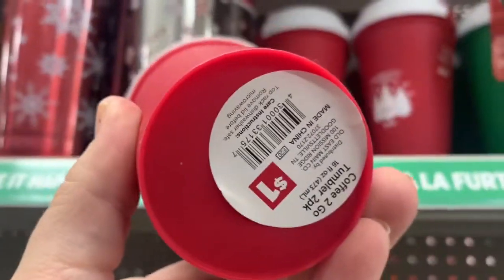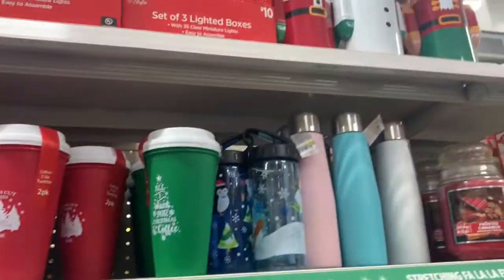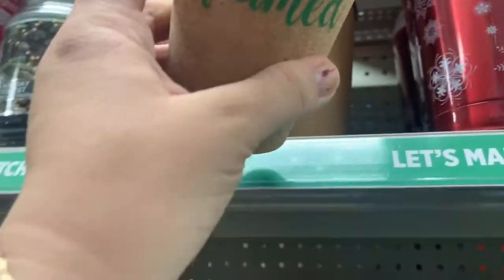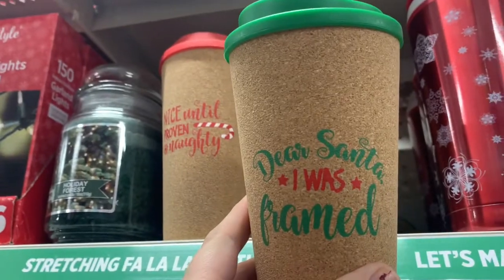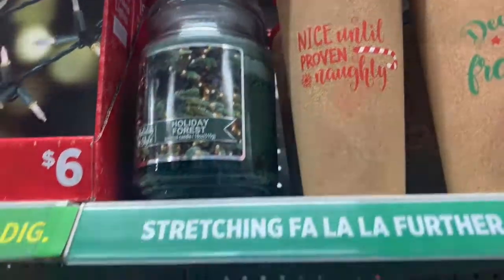And I thought these little mugs were really nice too. The little 2-pack for $1. Put like a Starbucks gift card in there or some hot chocolate and stuff. It would be like a cute little gift idea for like Sunday school teachers. And again, like I said, teachers and people you work with, coworkers or something.